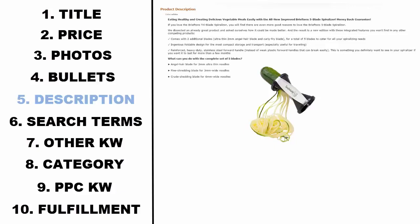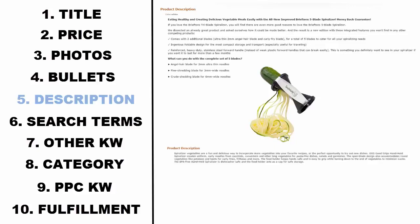I wasn't disappointed. Here's another description, which is also from page 1 of the search "vegetable spiralizer." The writing is fine, but it's one block of text because it doesn't use HTML formatting. No bullets, no bold text, no spaces. It's just a block. Now, no one's going to have the patience to read this. No offense to the seller, of course, it looks like a great product. I'm only talking about the listing in terms of the HTML description.